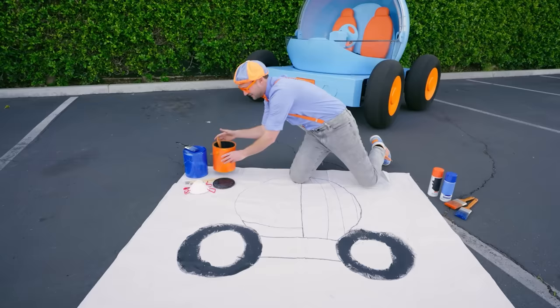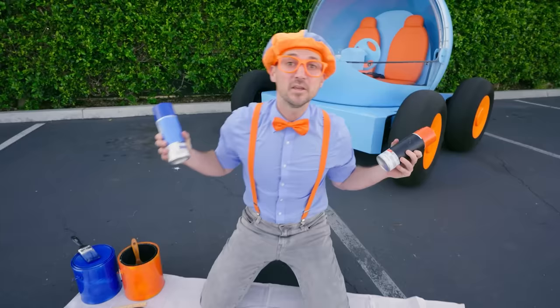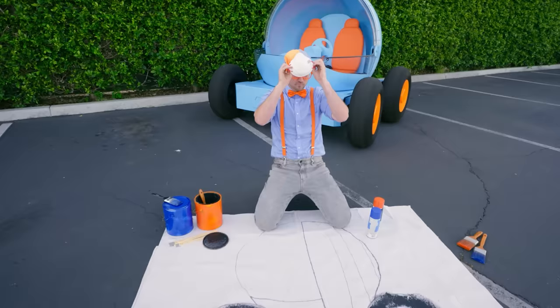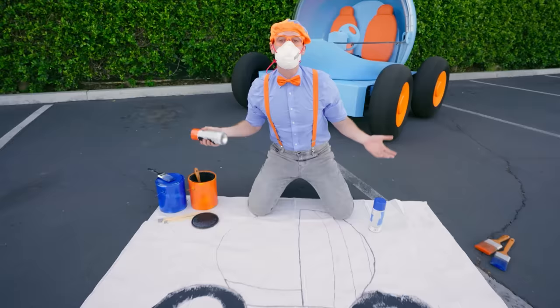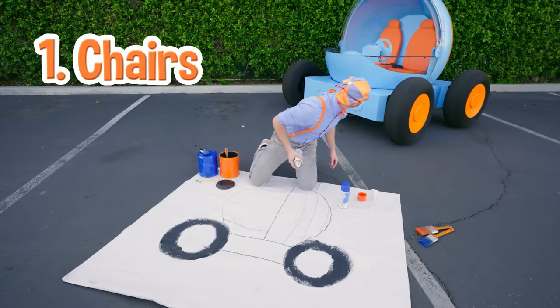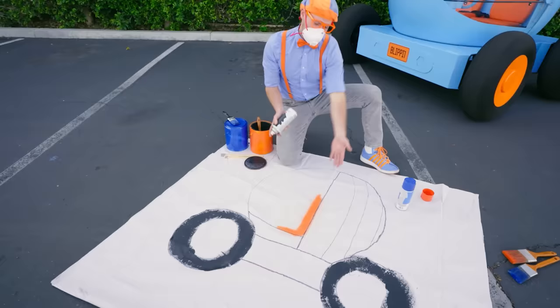All right, let's see. What do we have here? Musical instruments. Just kidding. Yeah, spray paint. Hey, before I use any spray paint, I'm gonna wear a respirator. Yeah, a mask. And only adults should use spray paint. Okay, here we go. Let's start with the orange. Let's see, what part is orange? Looks like a little bit of the chairs are orange, and the two stripes. There we go, there's my chair. All right, and then that stripe and that stripe.